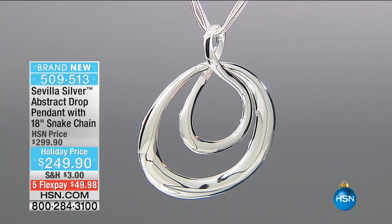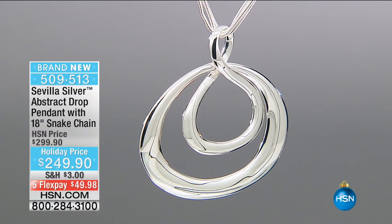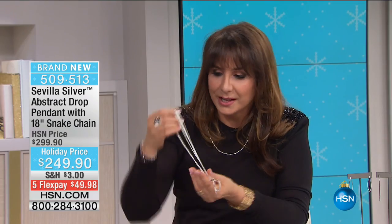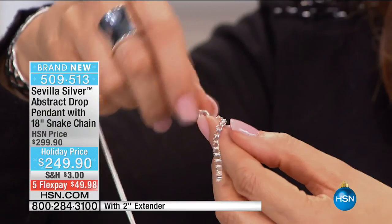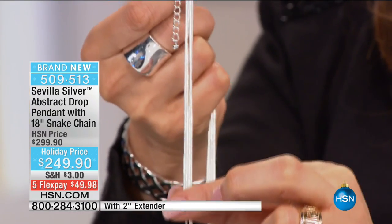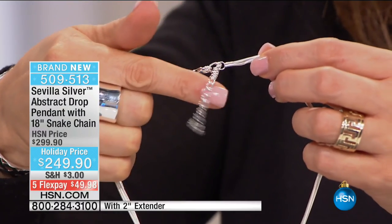This is more is more. Whoa, Paul, this is gorgeous. An abstract drop pendant with an 18-inch snake chain. But you have to understand, these chains are multiples. Here they are. They've all been connected for you, so it looks like you have three strands running through. I wanted to show this extender to you also. There's the extender, here's your clasp, and then there are your three sterling silver snake chains that have made one at these end caps. This is just the business end. I wanted to show that to you so you could understand how this could work for you.